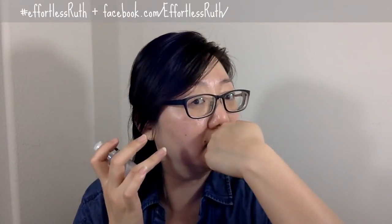Because sometimes some of the products, like I remember Philosophy's lotion, it's really good, like texture and everything, and it's really hydrating, but it smells so bad. This one, yeah, I'm definitely keeping this. I've been using this, I love it.